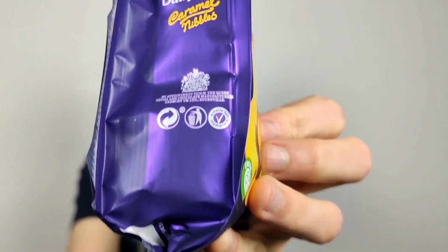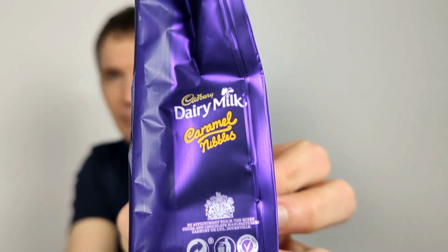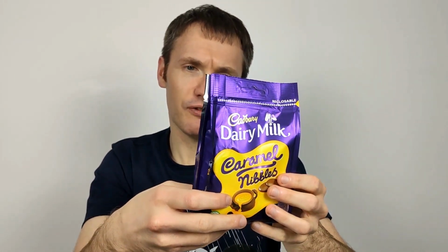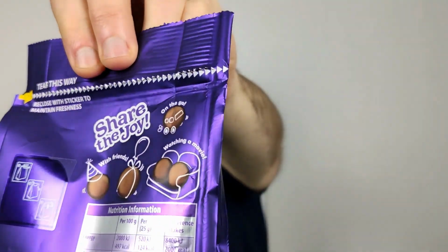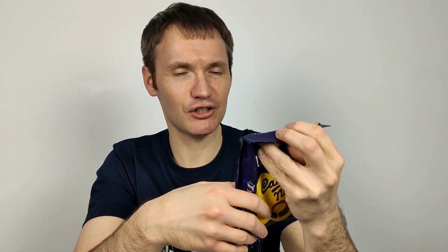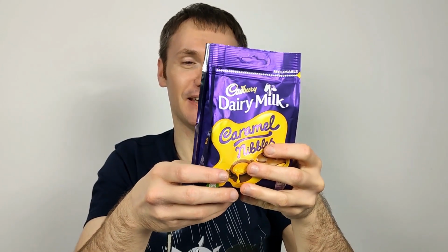And I got the Queen symbol again. There we go, the Queen approves. It's always too small for me to read, but it's something like by appointment of Her Majesty the Queen, so she's happy. Obviously it says Dairy Milk, Cadbury's Nibbles as well. And it's got share the joy with friends, on the go, watching a movie. All these things have these three different slogans. I'm sure Nestle have their own ones as well, and Cadbury's do it too. I don't know why they do it. Well, I guess it's better than having nothing there. They're just trying to make sure you don't eat them all to yourself, but oh well, good luck with that.